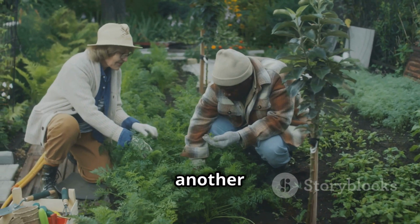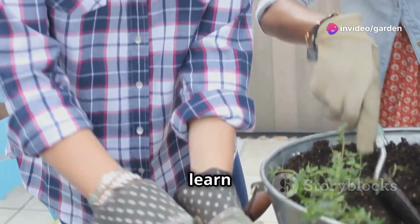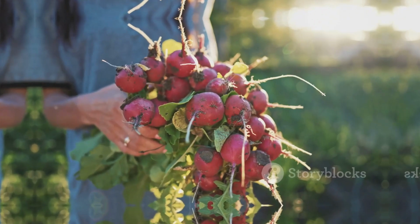Community gardens provide another avenue for connecting with others who share a passion for heirloom gardening. These shared spaces offer an opportunity to learn from experienced gardeners, exchange tips and tricks, and work together to create a thriving and abundant garden.